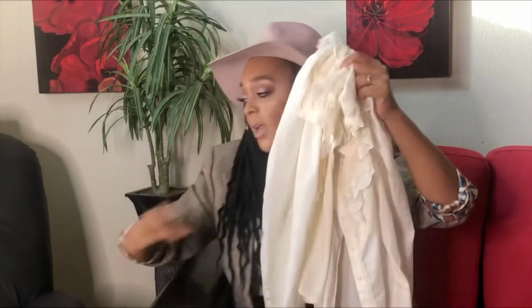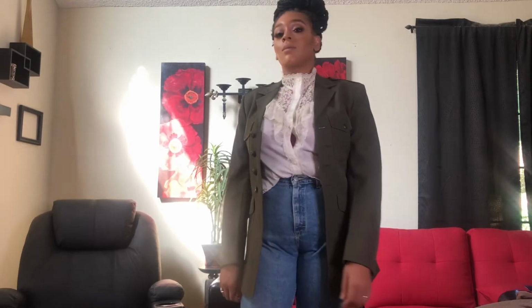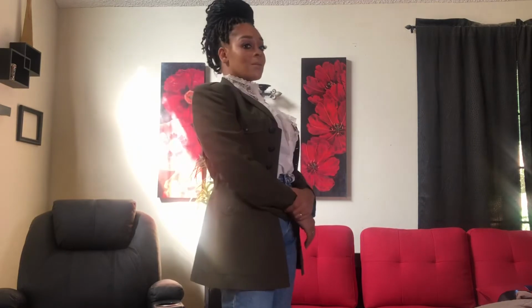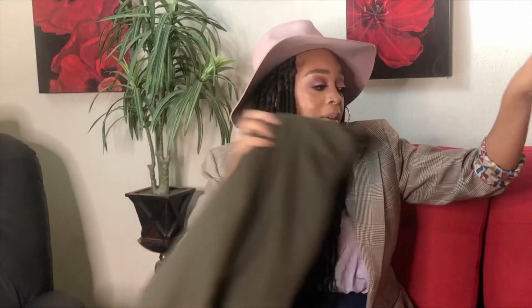Next shirt that I got is also a white shirt, and it's this shirt, which I decided to pair up with this jacket. You guys, this jacket and this shirt together is so dreamy. I know I'm gonna need to sew the buttonholes a little bit closer because it kept popping open, but oh my God, this jacket and this shirt. It's like I'm living my best military chic life, and I'm so into that military aesthetic.